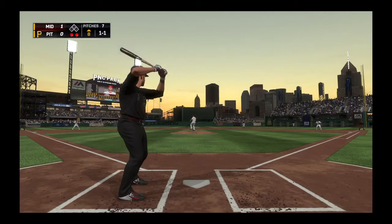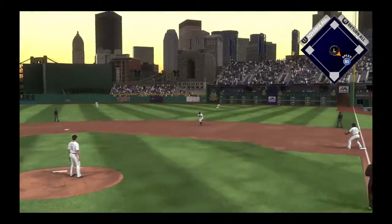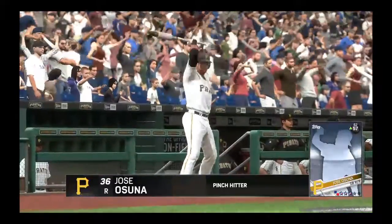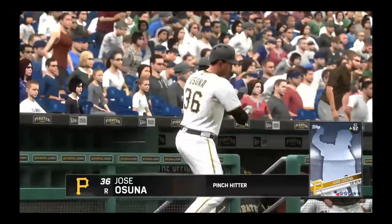From the windup, the 1-1 pitch. And a jam shot here as this is sent towards second. Harrison has it. They'll whip this one to first in time, and that ends the inning. One hit's all they get. Number 36 will pinch hit here, and he's the potential tying run.